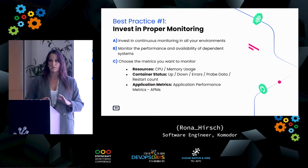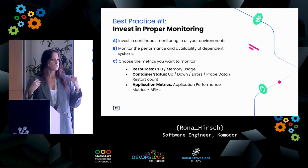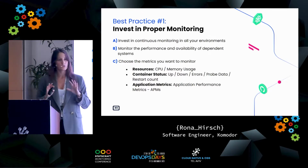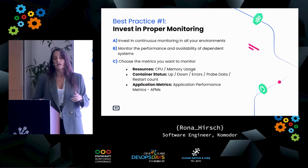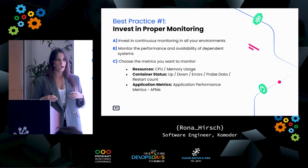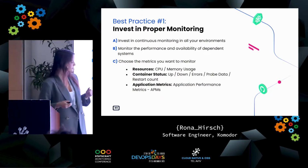Okay, so now that we all have a monitoring solution, we need to start thinking about continuous monitoring. And that means you do not want to monitor only your production environment. You always want to monitor all your environments. That will give better insights to you and your devs about what's going on in your system and how frequent code changes are affecting your environment.